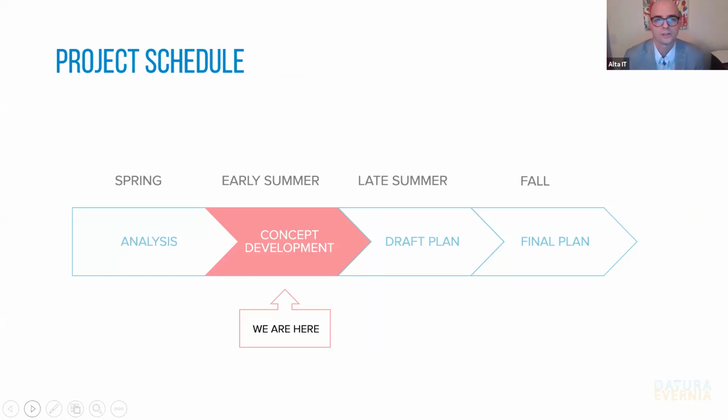In terms of project schedule, we are in the concept development phase. We've done some existing conditions analysis this spring, and spent a lot of time this week in particular developing concepts. After this week, we'll look for additional opportunities for input as we develop and refine the concepts to create a draft plan. And we'll work in concert with the community to get feedback and generate additional ideas.